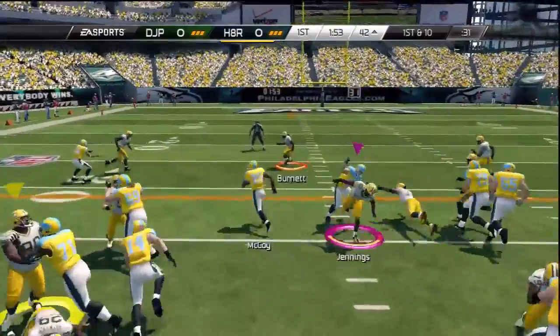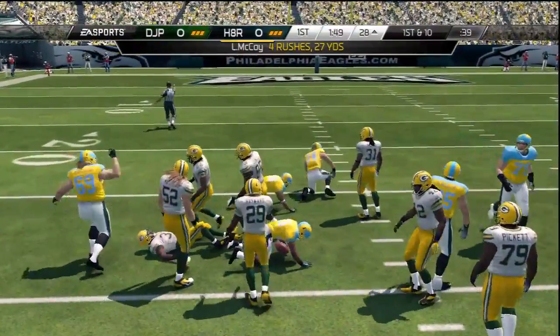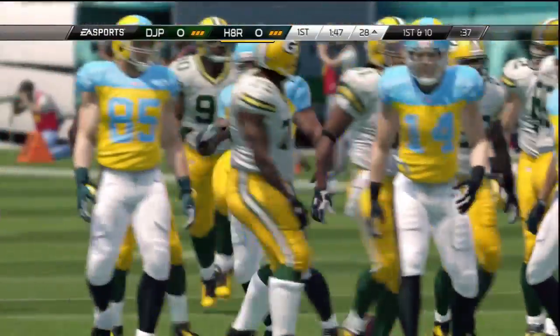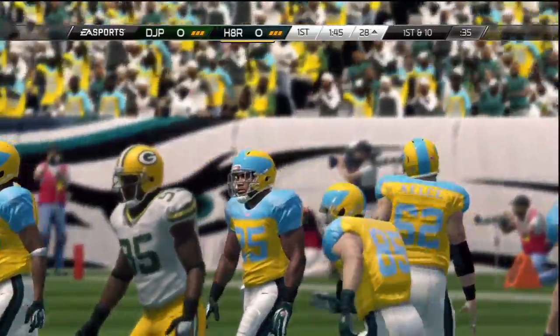LeSean McCoy takes the handoff. Nifty move past the defender. When you gain big yards like this, that means you have a lot of talent. LeSean McCoy has it all. He can break tackles, and he can outrun you also.